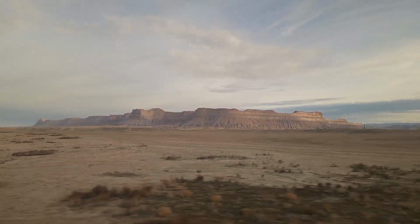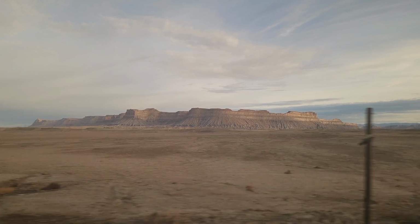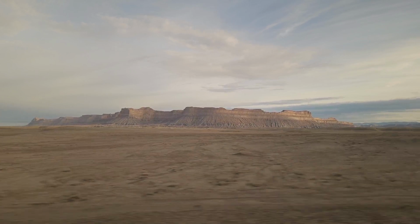As the Grand Mesa comes into view, it means we are entering Colorado. Grand Junction, here we come. It's time to head to the Sightseer Lounge Car and find our seats because the most beautiful scenery is right around the corner.